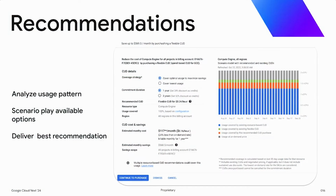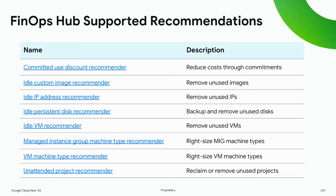And so I'm going to leave you with a page which you can explore later on about all the different kinds of recommendations. And these are only the ones for the compute side that you can use to optimize your spend. Not enough time in this talk to go through each one of them. But now I'm excited to welcome Krish.